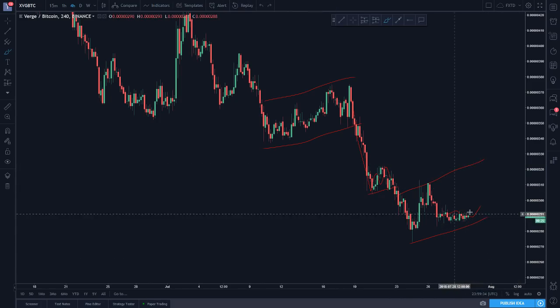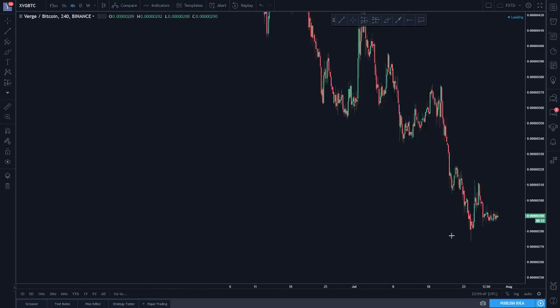Or maybe we just move down to here, continue to move like this, and then sell straight from here. But as far as a coin to swing trade or day trade, or maybe you're just looking to buy it, I wouldn't be looking to buy it at this stage.